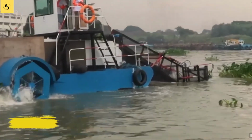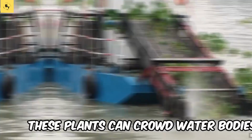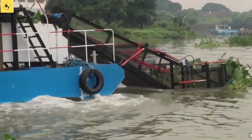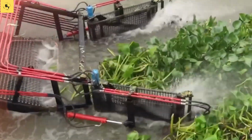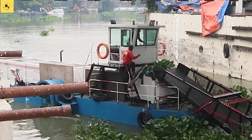MMDA is an agricultural machine used for soil management and land preparation. It efficiently tills the soil, improving soil quality for planting. Designed for durability, it enhances crop yield by ensuring optimal soil conditions for farming.